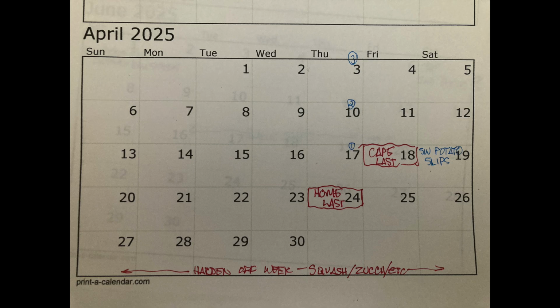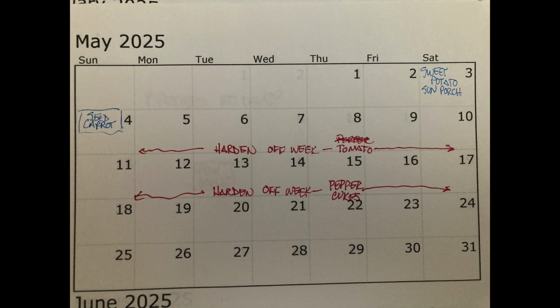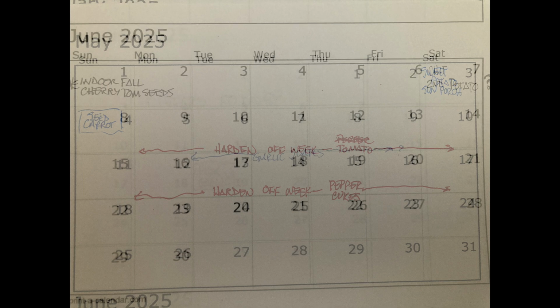April, you can see the 2 last frost dates. And that's when I deal with the potato slips, sweet potato slips. And then end of April, beginning of May is planning on hardening off. And it's all based on the weather. When I put in what plants is all based on the frost in my zone. Your zone and your calendar will differ.